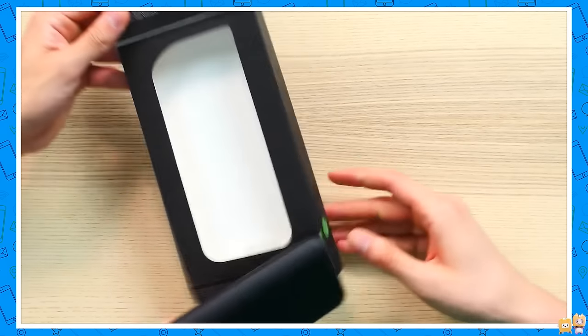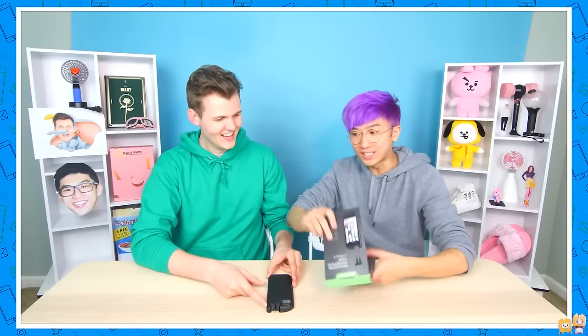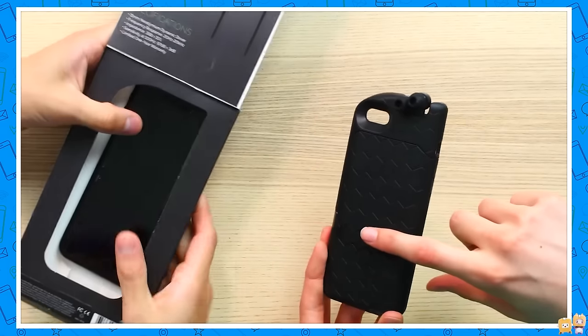This built-in headphone case. Retractable headphones. Yeah. So basically, this case has headphones built into it. Wow, this packaging is really clean. I like this, though. Okay. Wow, this is like a magnet. Oh, is this the case? No. Okay. Oh, wow. That's actually really nice. I don't know where the retractable headphones are. This is the case. This is the case. Oh. Yeah. That's just the box.